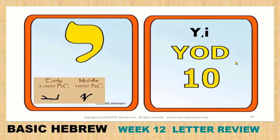This is the power letter, Yod. It's pronounced Yod, like Y-U-D. It is sometimes an I or a Y. The Y is a consonant in Hebrew, not a vowel. It has the value of 10, the power value of 10. It looks like David's slingshot.